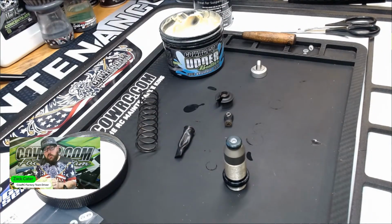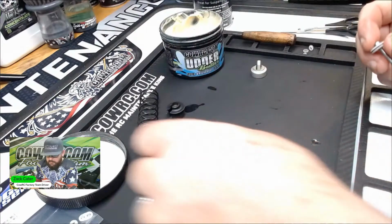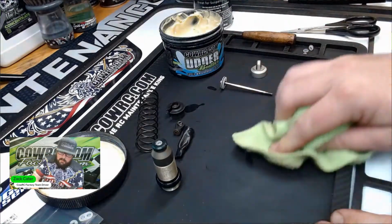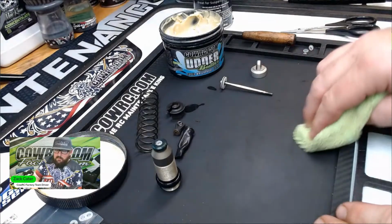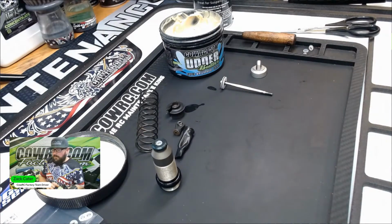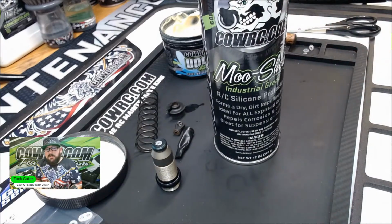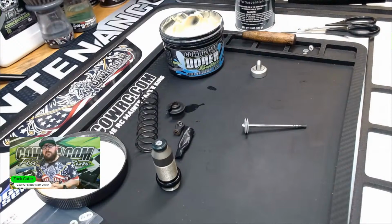And now this is the one part that I really can't show in real time, but I'm going to explain it to you and demonstrate it to you the best that I can. Along with the udder butter, a fantastic way to keep your shocks moving nice and free without any kind of binding while resisting as much dirt and dust buildup as possible is with the silicone, the Moose Slick silicone. You get a nice coating of silicone on your shock shaft, and it's just going to make it velvety smooth.